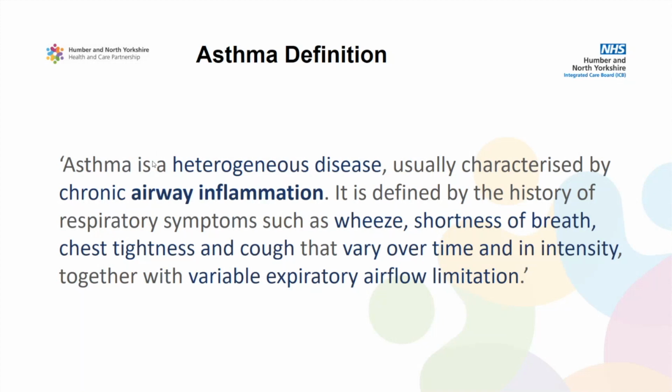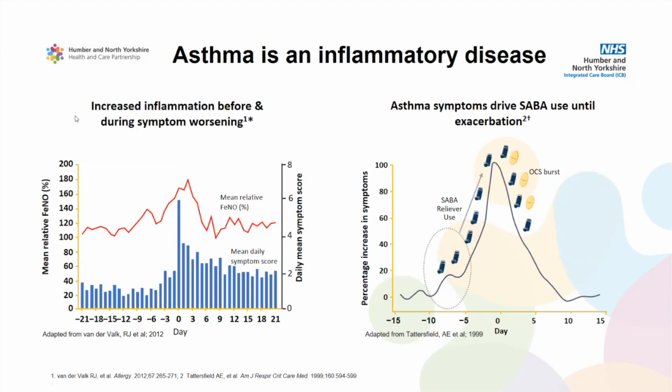So it is a condition that is characterized by airway inflammation, and it's that airway inflammation that drives the variable airflow limitation that we see in asthma and the variable symptoms which we see in asthma of wheeze, breathlessness, chest tightness, and cough. And we know that at the time of asthma exacerbation, markers of airway inflammation increase, and that then drives increase in symptoms, and that then drives increased reliever medication use.